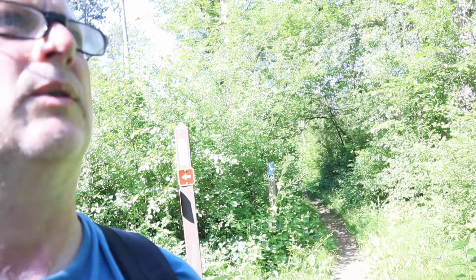Okay, I've hit a crossroads now. I've been on the Ice Age Trail over there. It continues off that way to I don't know where outside the park now, but I am going to try to head back in and visit the rest of the trails.